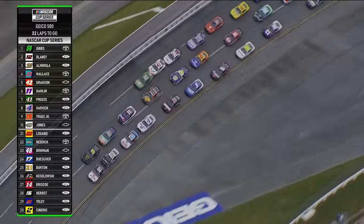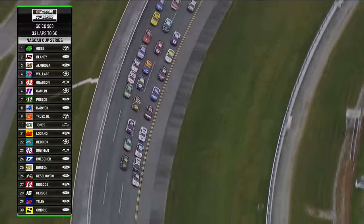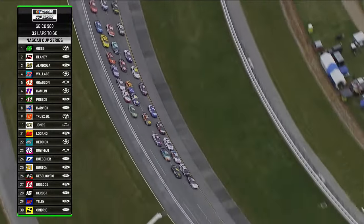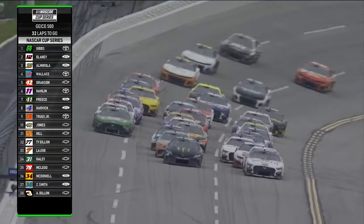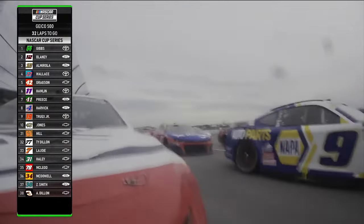What's cool about this is I think Preece probably wants to get up. If he can get up to the front one more time, get clear, he's going to move down and find them, Ford on the bottom. But those four Toyotas in the middle, that's a strong package. There's the Hunt Brothers Pizza Cam showing you the push from Eric Jones.